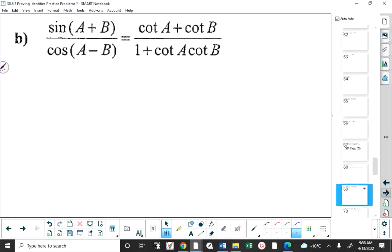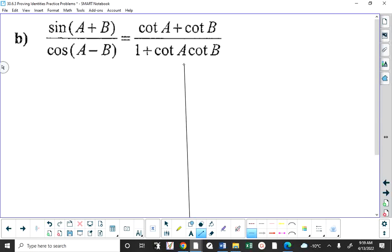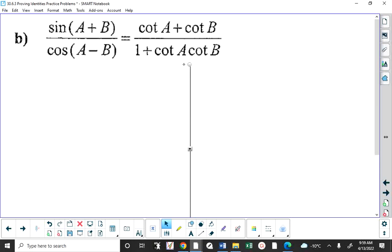So this guy. A lot of work, but not difficult work. There's just going to be a lot of it, okay? So sine of A plus B, and this says prove? I just want to make sure, does it say prove? Okay. So it's a left side, right side thing. I'm not going to rewrite both sides. We can see what they are, right?